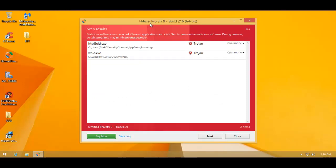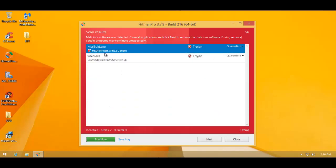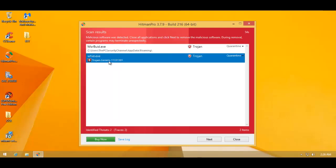Here are the final results by HitmanPro, and we've still got 2 Trojans in the system. We've got an executable in AppData Roaming, which is caught by Kaspersky heuristics, and we've got this main Trojan in Windows folder, and none of the engines caught it. MCSoft would have probably caught it considering this Bitdefender signature if I'd done a more deep scan. I didn't do a deep scan with either Komodo or MCSoft. That would have probably got rid of this, but anyway, this is what we're left with.